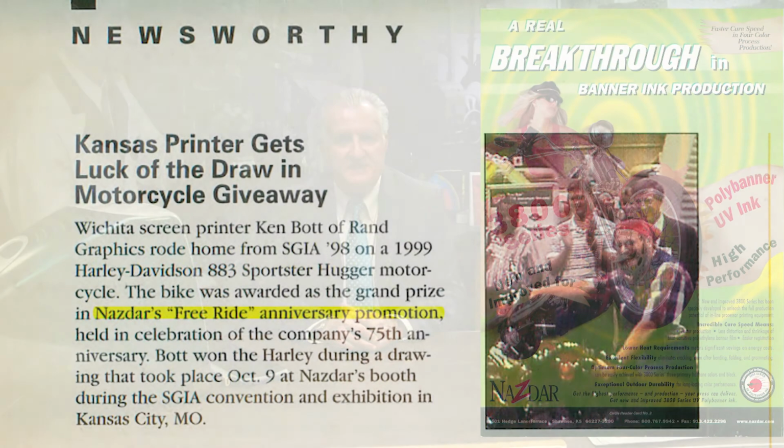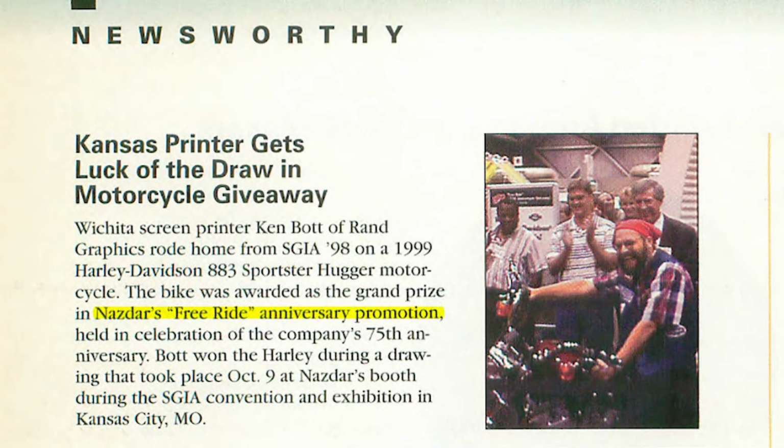The ad with the girl on the motorcycle was the lead up to the SPAI trade show promotion, where Nazdar raffled off a 1999 Harley-Davidson Sportster at the 1998 SPAI show in Kansas City, highlighted in this press release after the show. Nazdar celebrated its 75th anniversary a year late to take advantage of the SPAI show being in Kansas City, with a party in the River Market area, along with tours of the new building in Shawnee, Kansas.